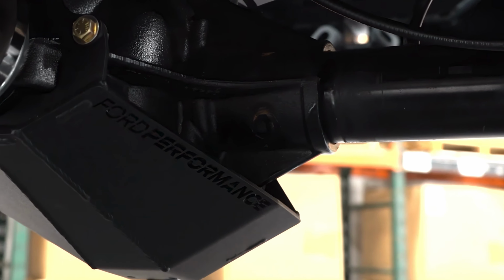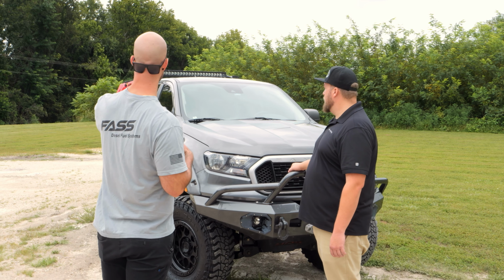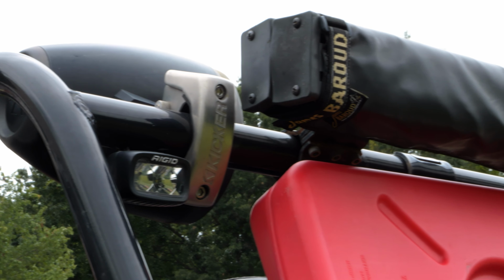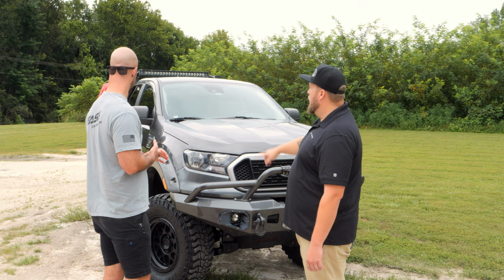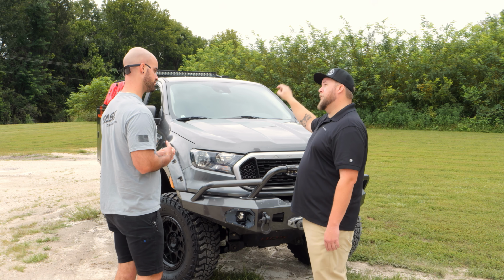Okay. And I come from the lighting world. I see you've got Rigid front and back. I assume everywhere Rigid? Yeah, there's actually Rigid all over this. There's a lot of them actually hidden. So we've got the light bar up top facing forward. We've got the pods. There's actually pods on the rear bumper, and there's a bed light in the bed that faces in the back as well.